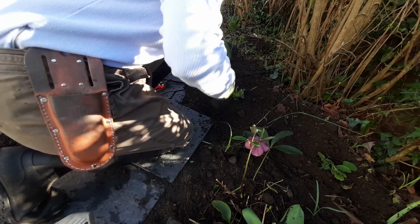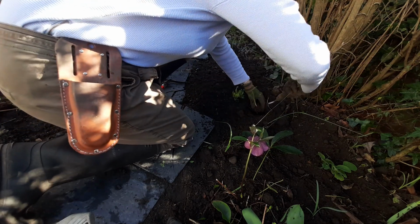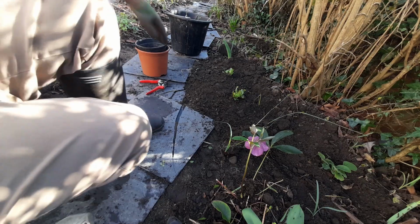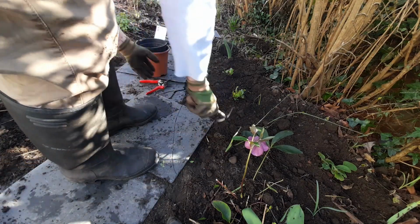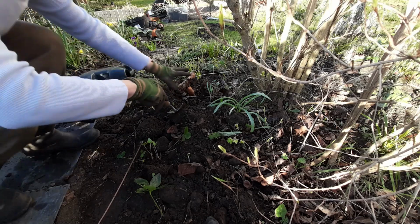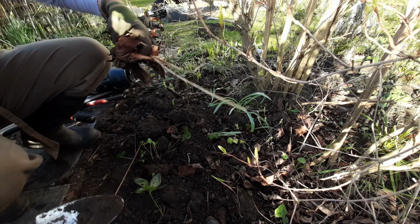So I'll just plant these bulbs in here. Again, I have no idea what they are, but they'll be lovely. And they're trying to survive. So your plants want to grow, don't they? Right, that's that done. Right, now in this area here, you can see it's 2 o'clock in the afternoon here, and it's very, very shady.